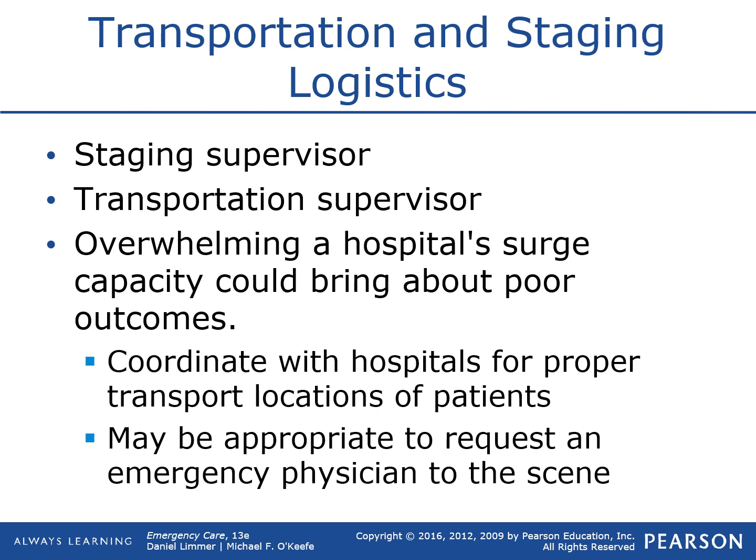And it might be appropriate to request an emergency physician to the scene, and that emergency physician can provide care, but they can also make more advanced decisions on transport. They can say, yes, this hospital can take this, or this hospital can take that.